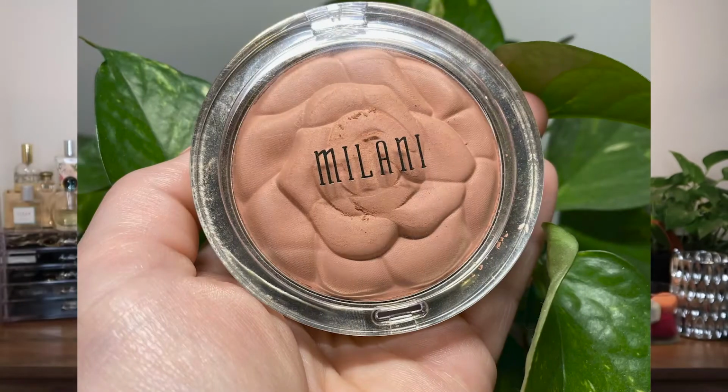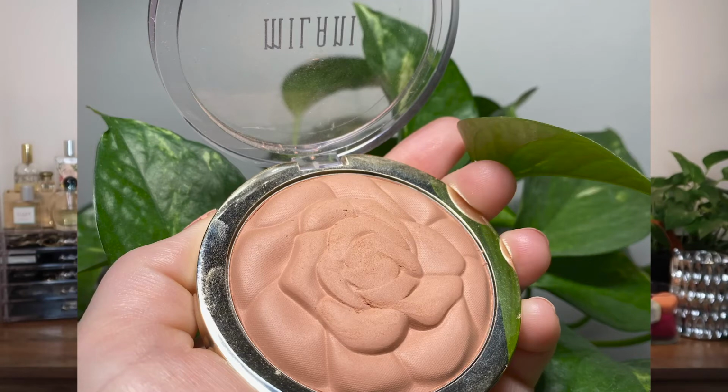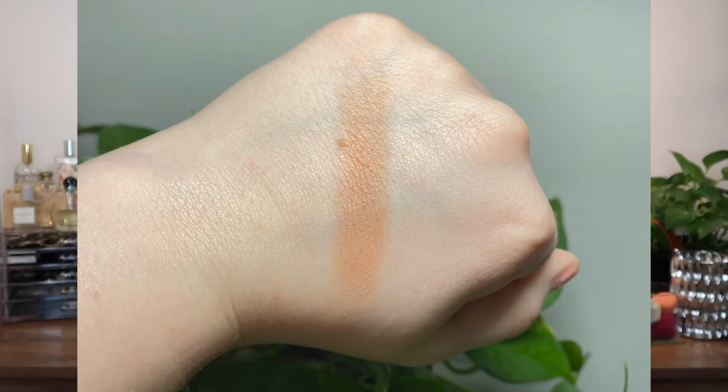Now, I just tried this for the first time a couple months ago, and it's such a beautiful formula. This formula is, I would say, in between, because there is some kick up, but I don't know if it's because of the impression. Is all of this powder because I'm knocking off the leaves of this flower? Don't know. But this one is, let's see, I'll put it right there. This one is the palest one that I have.